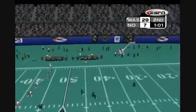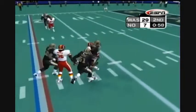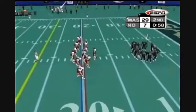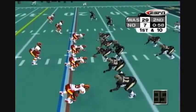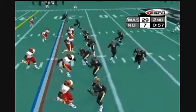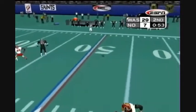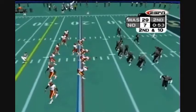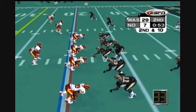High kick towards the end zone. Tackled by number 58. First and 10 at the 17-yard line. Brooks dropped back. Pass deflected. Incomplete. That's his first pass defended today. Strong safety Sam Shade's tackling skills will prove invaluable for the defense in the upcoming season.